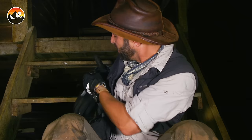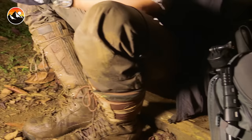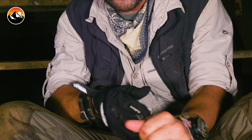I'm not going to need the pack for this scene. I take off these gloves. Now, I was wearing the gloves because I was afraid that if the spider leapt out of the tree, it may land on my hand and inflict one very, very painful bite. Whew, here we go, guys.